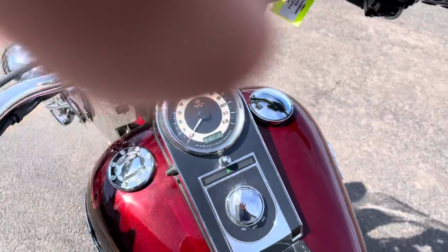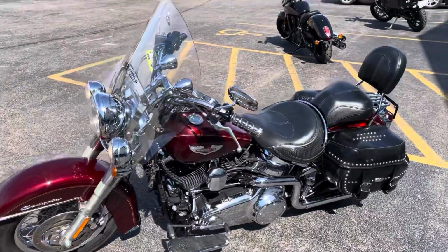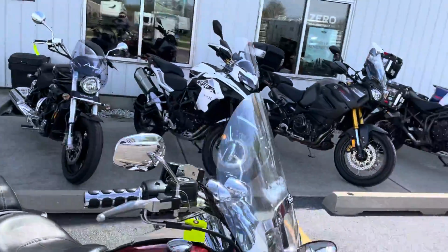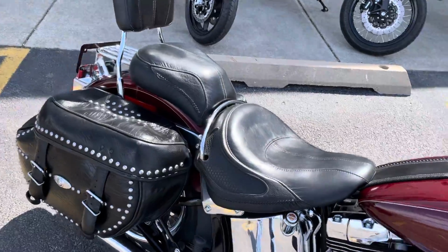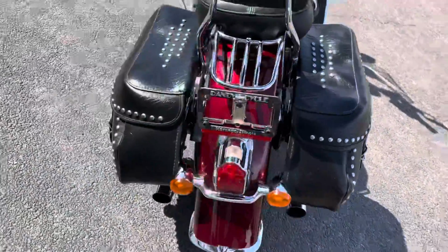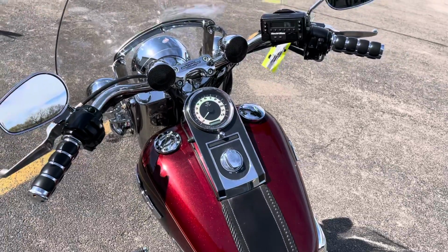Well, we're gonna get her started here. 15,859 on the mileage. Harley-Davidson Softail Deluxe.